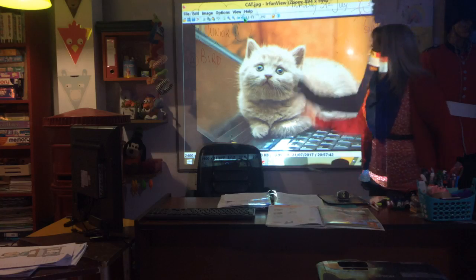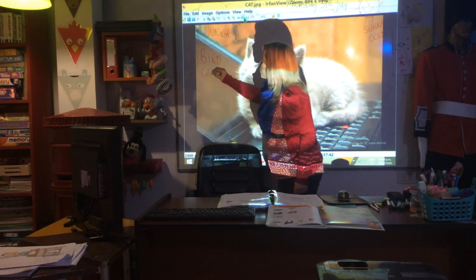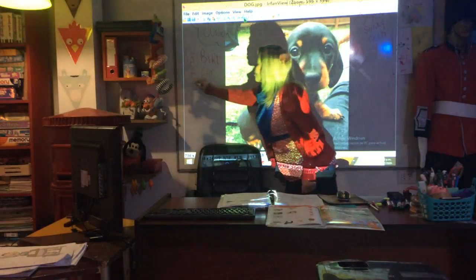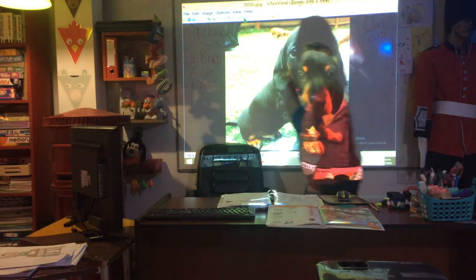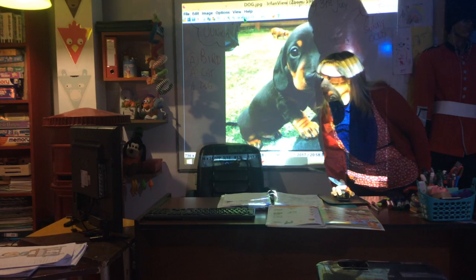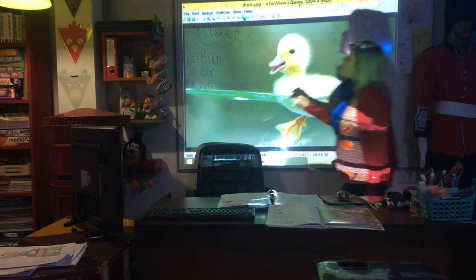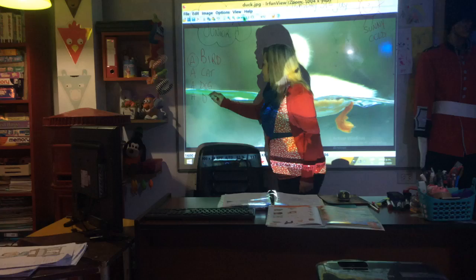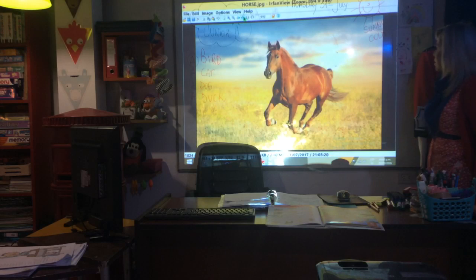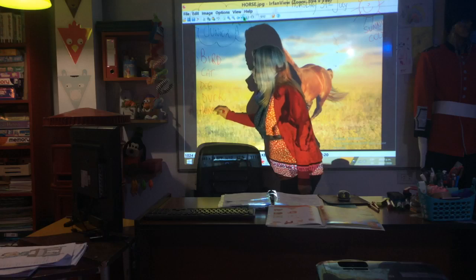Hello. What's this? It's a cat. A cat. What's this? It's a dog. A dog. What color is this dog? Brown and black. Okay. What's this? It's a duck. A duck. Yes, a duck. What's this? Wow, a beautiful horse. It's a horse.